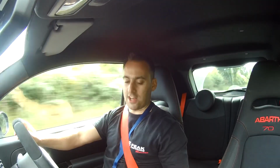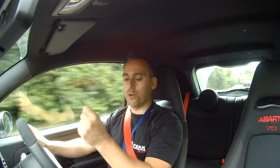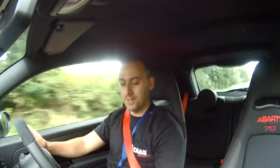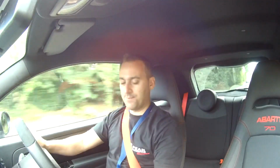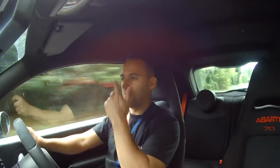Going on to the gearbox, I love the gearbox on this little thing. Throws are very short, precise and lovely, and it's got this lovely brushed aluminium gear knob, and it feels like it's got a real nice amount of weight to it, and it just throws and puts those gears in really nice.